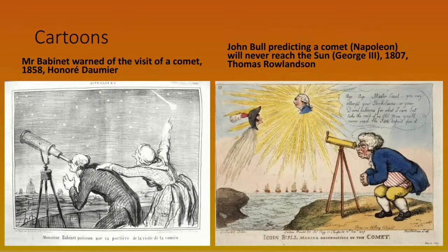Anyway, astronomers and other people are often represented in cartoons. You can see here on the left, Mr. Babinet's been told there's a comet and he's looking in the wrong direction. And therein lies one of the problems with astronomy. If a telescope's not pointing in the right direction, you might miss something, which is why we have these synoptic survey telescopes now with short focal lengths and wide angle view so that they don't miss anything. But obviously the traditional telescope with its narrow field of view, in a sense like looking through a rolled up newspaper, unfortunately means you might miss something.